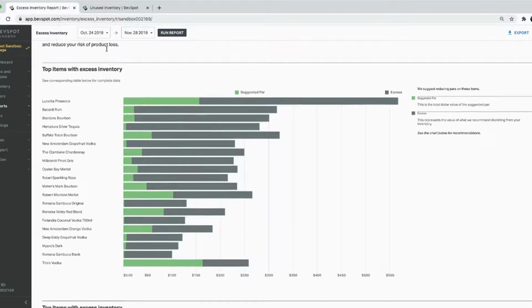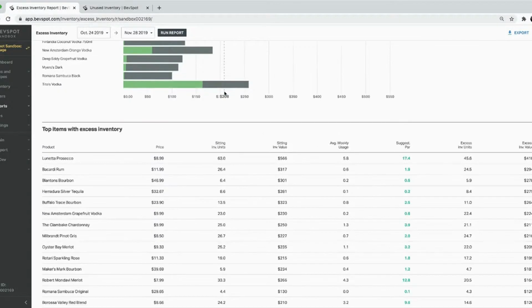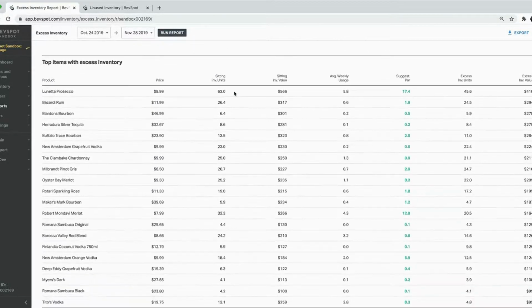Well, if you look below, you'll see a graph showing you the top items you have in excess along with its total amount you have in stock versus what you should be carrying. I know it's a lot, but if you scroll down a little bit more, you'll see how BevSpot calculates this data from your usage and will even suggest par levels for each of those items.